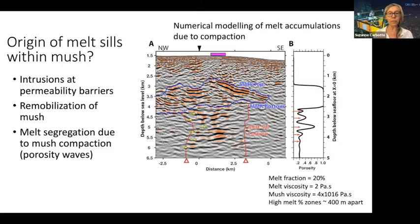Accumulations could form via remobilization of mush, so conversion of mush to melt through a recharge event from the subsurface. And another possibility, which has long been proposed for ascent of melt within the mantle at mid-ocean ridges, is melt segregation due to mush compaction and the development of porosity waves. At axial, the long-term record of steady intereruption volcano inflation that's documented from the geodetic records is consistent with ongoing porous flow of melt during magma recharge at depth. And we favor this third mechanism.